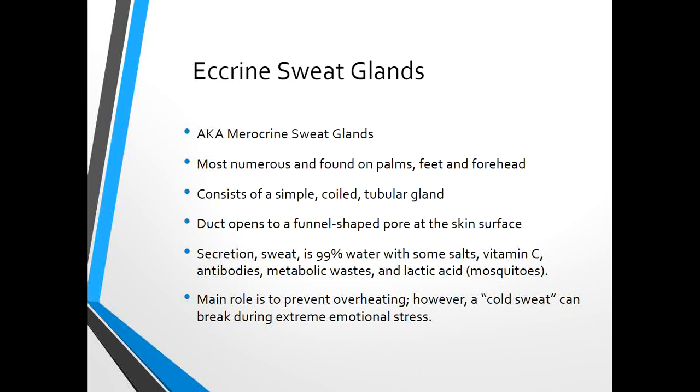The point of having eccrine sweat glands is to prevent overheating, but these particular sweat glands are also tied to extreme emotional stress. Whenever you get stressed out or worried, sometimes you'll break out in what's known as a cold sweat across your forehead, your hands, and that's because you're under extreme emotional stress.